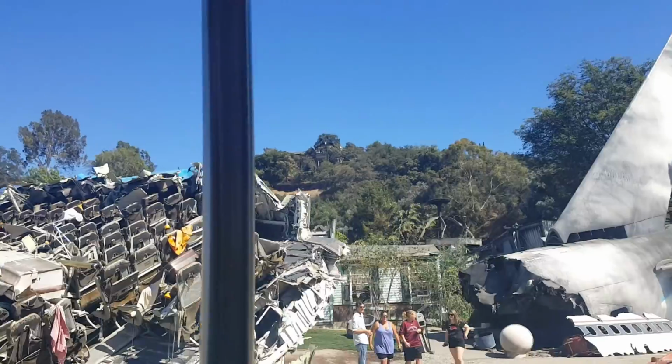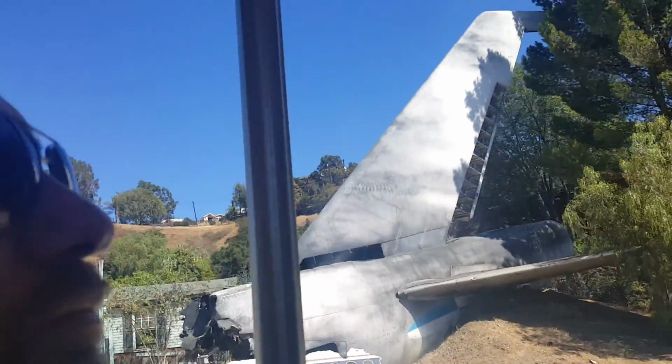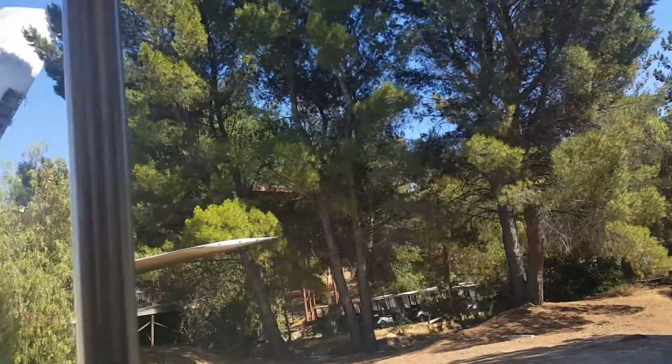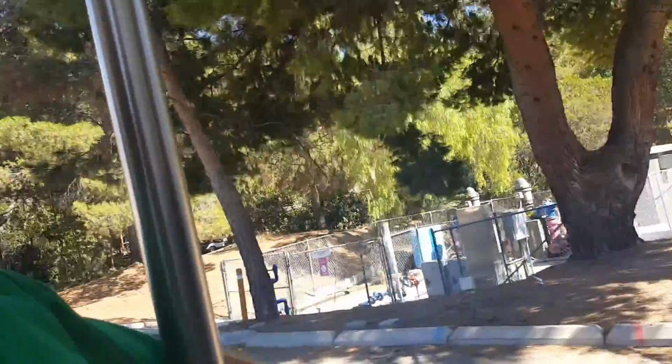Now that plane on your left-hand side actually cost the production about $60,000, which isn't that much when you consider it is a real life-size plane, but it costs over $200,000 just to place it right there.